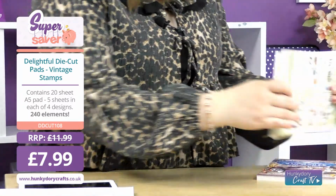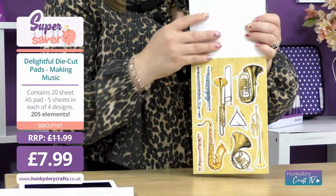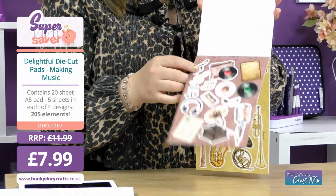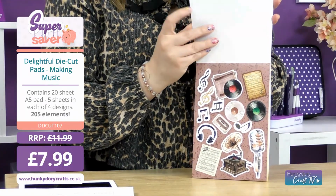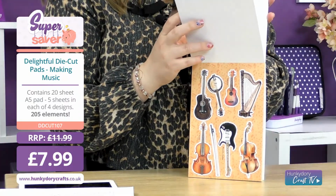And then the last one is making music, which is a firm favourite here at Hunkydory. So you've got all of your wind instruments. We've then got your musical notes and all of the records. We've got the guitars and cellos and violins and harps.